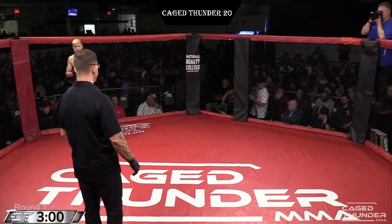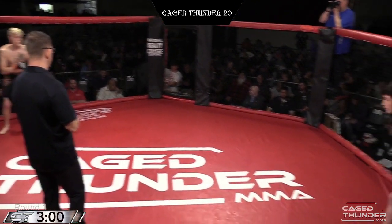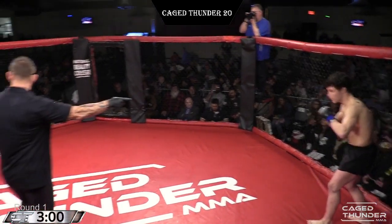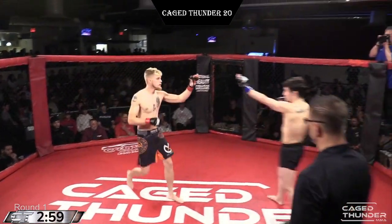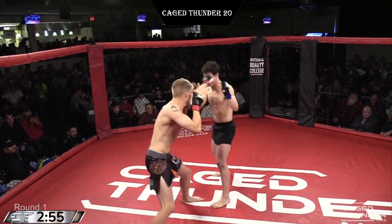Dillon Davenport in the blue, Luke McMurtry in the red, and what's going to be a very exciting title contention featherweight bout here. A couple more fights before we get to the pros and the title belt. Touch of the gloves, and I am so nervous right now, Cody, I gotta tell you. I'm very excited for this fight.